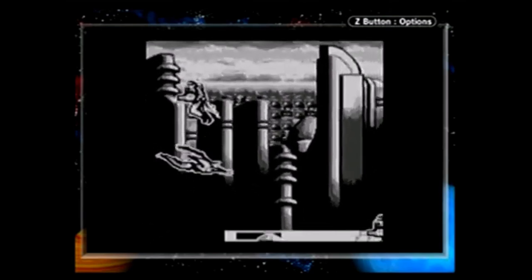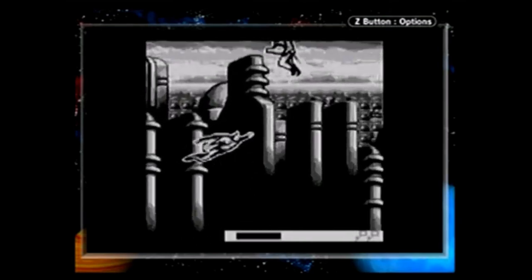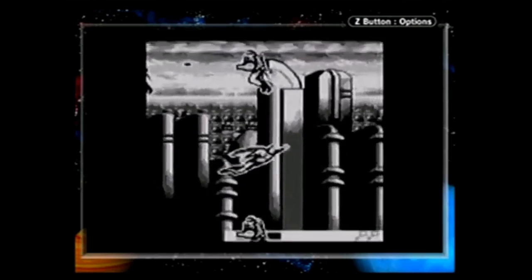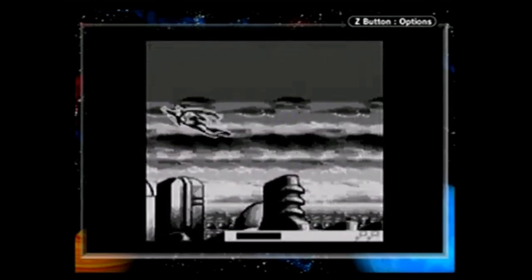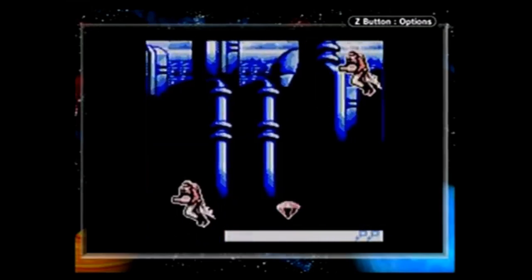Behold, the symbol of truth, justice, and the American way as he completely ignores the bad guys that are invading his city. But even if you don't fight the enemies, this level will drain at least one or two of your lives because of how broken it is and how crappy the controls are. Fuck.